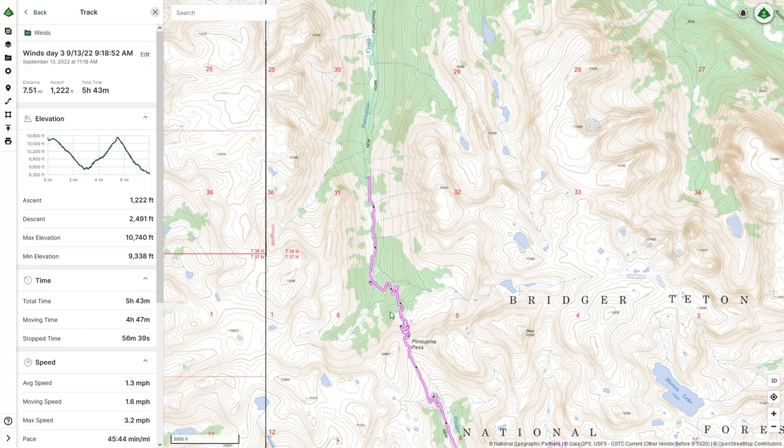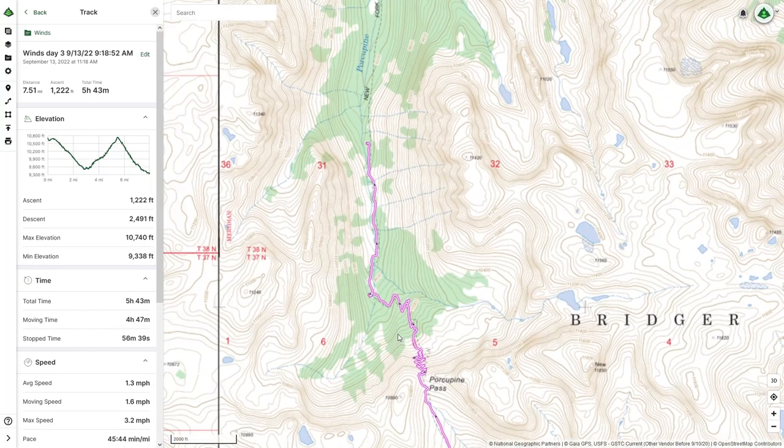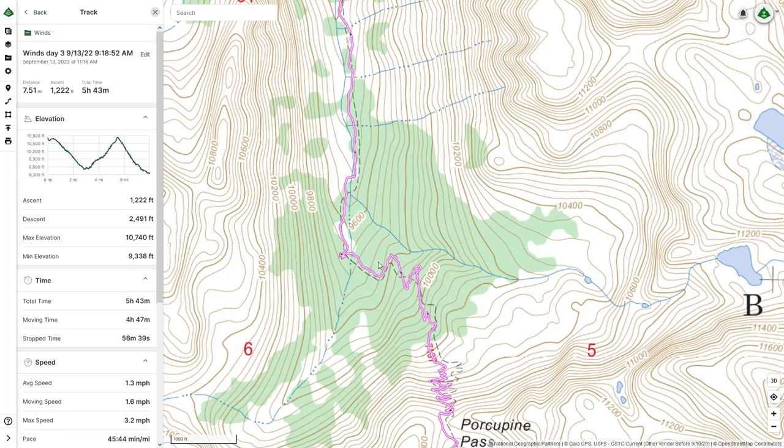Finally got down out of the steep stuff, started getting back into the trees. And down here, right where we cross Porcupine Creek for the first time, that's where we jumped a cow moose. I think she was bedded down. She was in the trees probably about 10 yards to my left as we crossed here, and she took off, kind of cut across the trail in front of us.